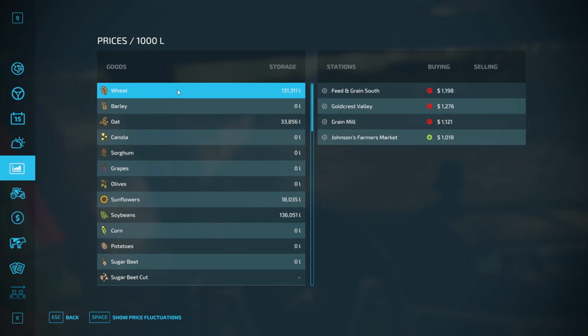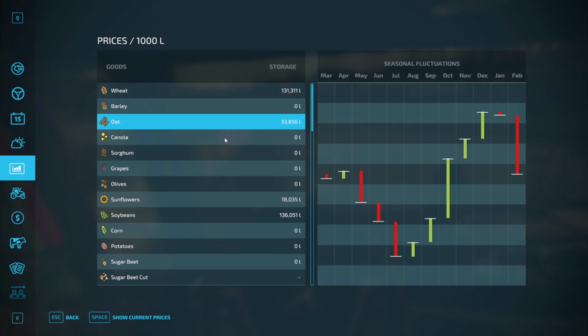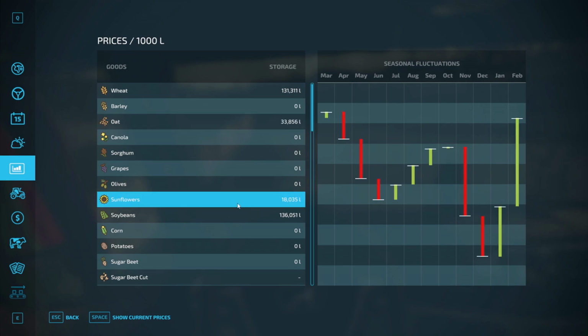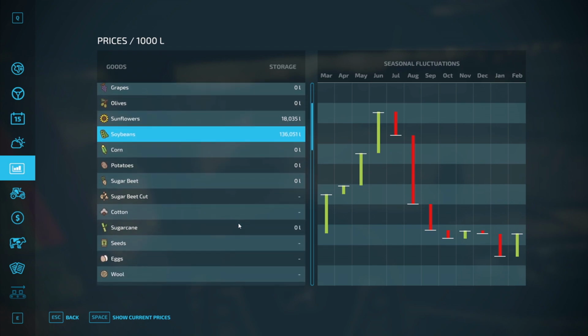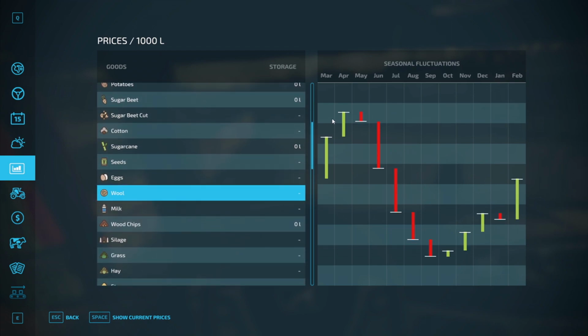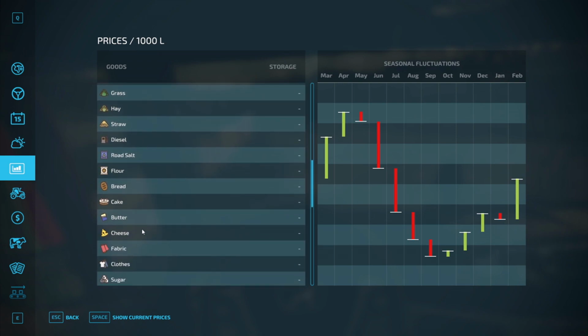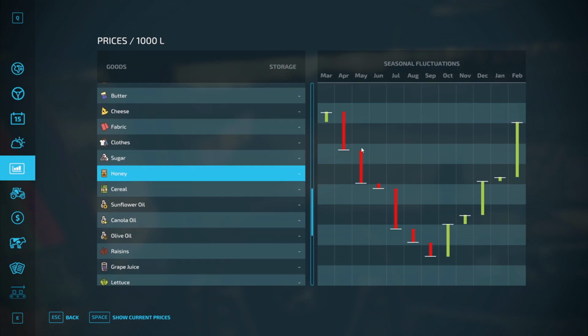So what do we have? That one is in December, which we already sold 100,000 liters of. Oats, also December, didn't need to sell that. Sunflowers, I can sell these, but I don't want to. The soybeans, I'm going to sell in June. Then we have the wool in April. We don't have anything else here. Fabric in April as well. The honey in March. Yep, it's good.